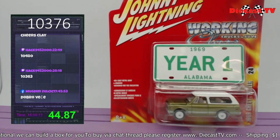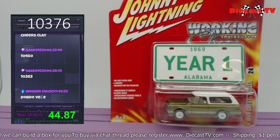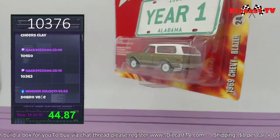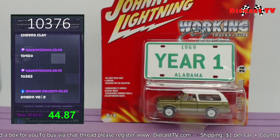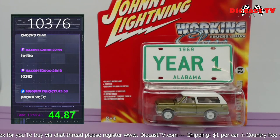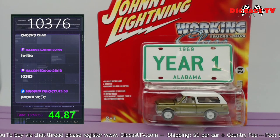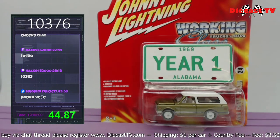Well, hello, all my diecast fans. Krista here. Look what we have on this one. Johnny Lightning. This is a White Lightning, folks. 1967 Chevy Blazer. Check it out. Let me move it around here so you can see the front. Here we go. In pretty decent shape on the packaging, if I do say so. Again, this is a 1969 Chevy Blazer, White Lightning from the working class of the trucks and SUVs. If you'd like to add this to your collection, all you do is type in 10376. Again, that's 10376 for this beautiful Johnny Lightning 1969 Chevy Blazer, and it is a White Lightning.